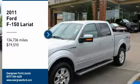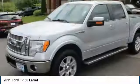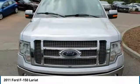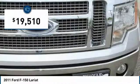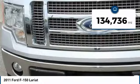Take a ride in the 2011 F-150. A Ford F-150 knows how to handle any situation. It's built to follow orders, no whining, and is priced below $20,000. This vehicle has less than 135,000 miles.